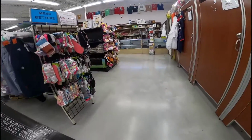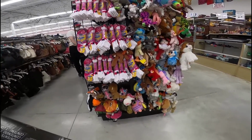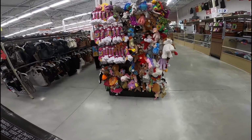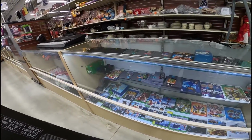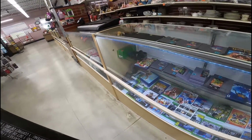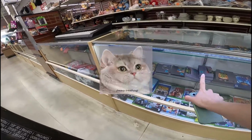The showcase is where they stick things they think are valuable, and typically where all the video games and perfume are kept, which are two of my favorite categories. Today there is an uncommon sight though. The case is packed with old games, and I was here fairly early, so my guess is they were stocked prior to opening. Completely visible on top is a copy of Secret of Mana for $8. So I'm like that heavy breathing cat meme, like oh my god, where is the showcase worker?